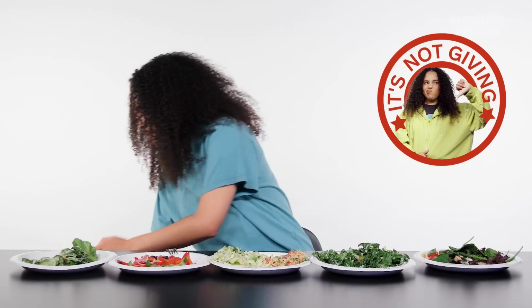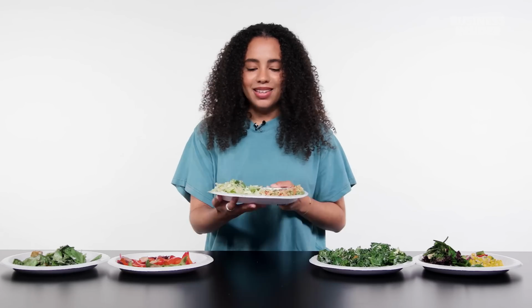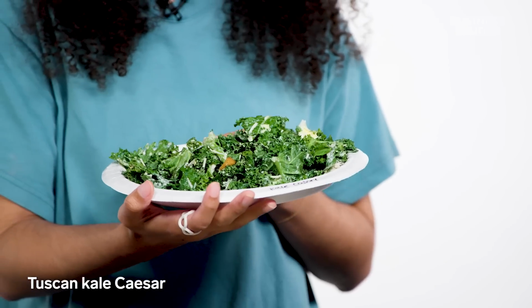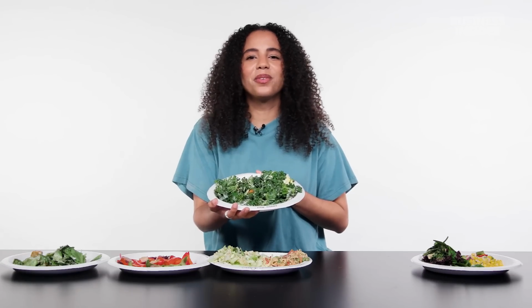No, I don't like it. This looks awful to me. It just looks like a plate of stuff. Next, we have cabbage crunch and Asian slaw. We have the kale Caesar, which has boiled eggs in it. They're making some weird choices down at the Whole Foods Hot Bar.